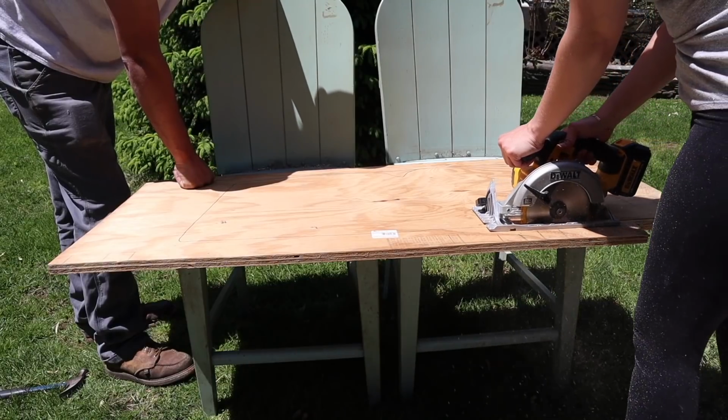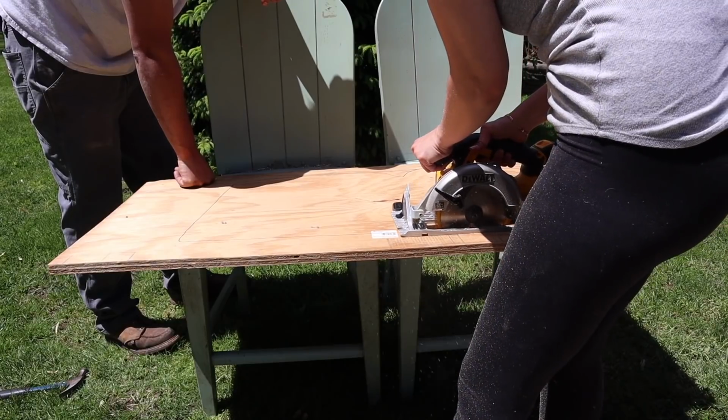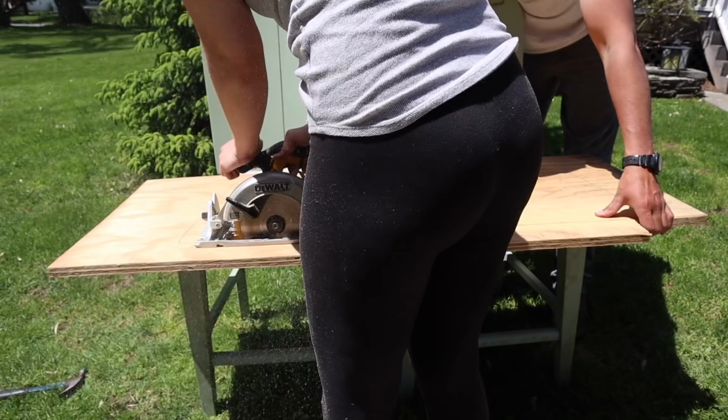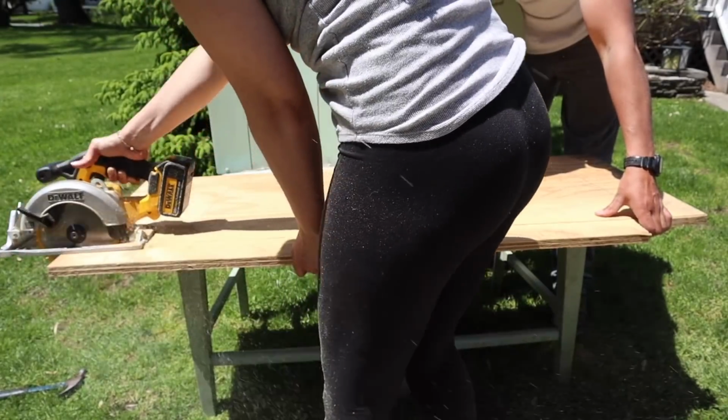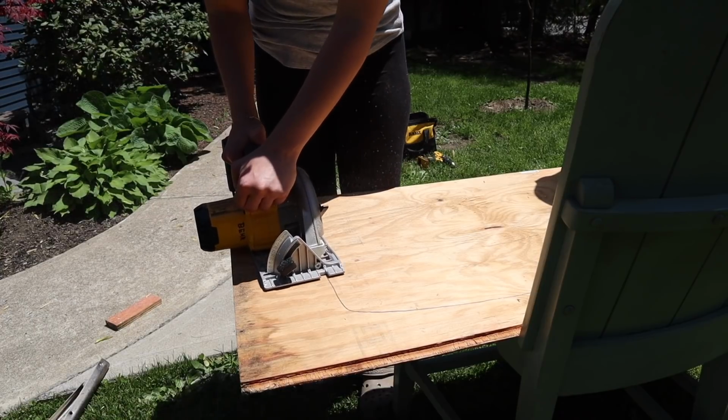So now I'm just cutting out the wood. This was actually some scrap wood that we had in our house. Pretty much everything was. The only thing I actually had to buy for this project was the fabric and a little decorative piece you guys will see. So this project was very inexpensive and super cheap.